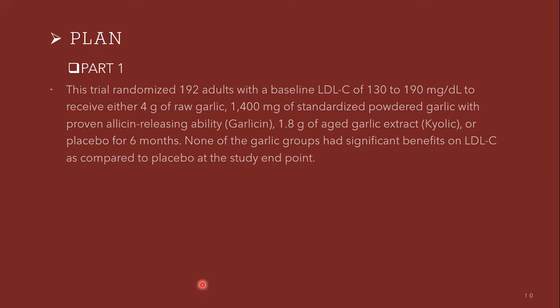Now, for part one of the plan, which asks: can garlic significantly improve MJ's lipid profile? According to research, a trial was randomized on 192 adults with a cholesterol level of 130 to 190 milligram per deciliter. They were given 4 grams of raw garlic, or some were given 1400 milligram of standardized garlic powder with proven allicin release ability, Garlicin, and some were given 1.8 grams of aged garlic extract, Kyolic, and placebo for 6 months.